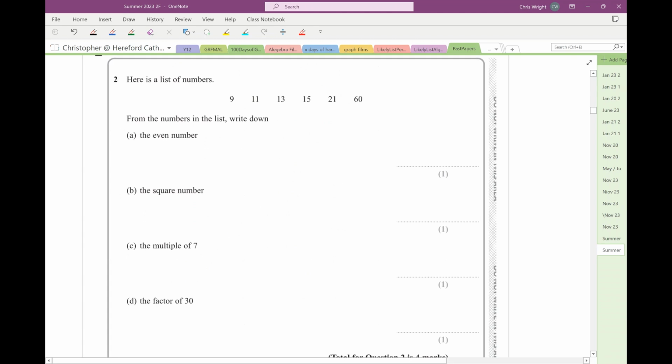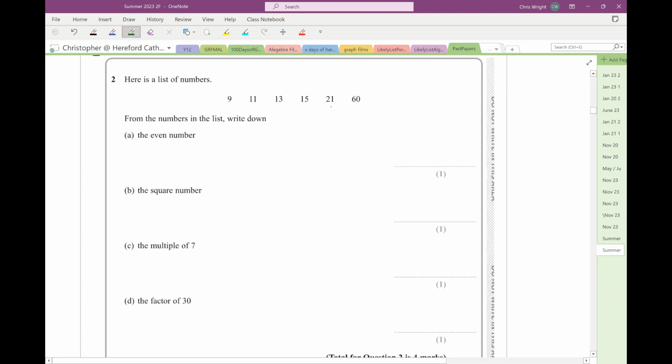Question 2. Here is a list of numbers: 9, 11, 13, 15, 21, 60. From the list, write down an even number. Well, the only even number there is 60. Even numbers end in a 0, 2, 4, 6, or 8. The square number: which of these numbers can be made by a number times itself? The square number is 9, because that's 3 3s. A multiple of 7, something in the 7 times table: 21 is 3 7s. And a factor of 30, something which divides into 30 without a remainder: 15. 15 divides into 30 twice. Of course, you could always use your calculator to check any of those. And that's number 2 done.